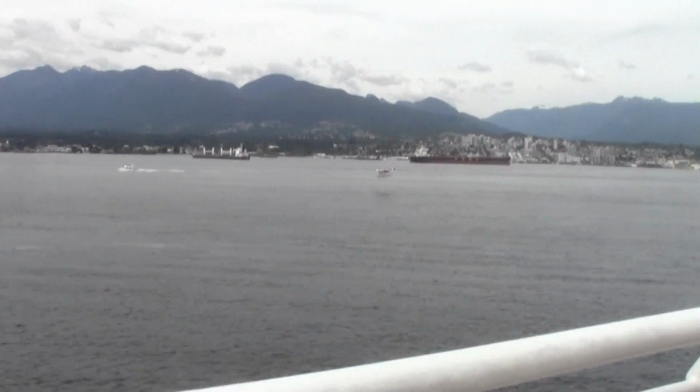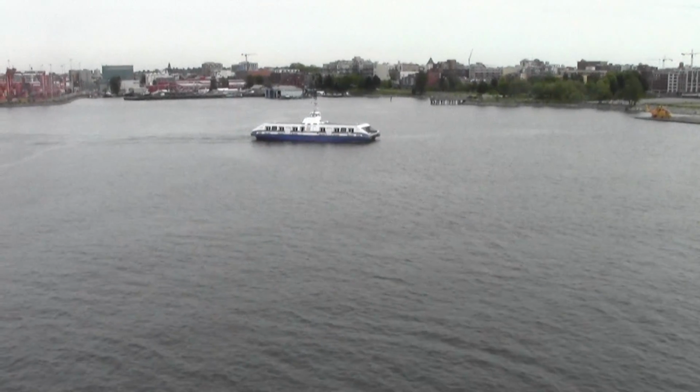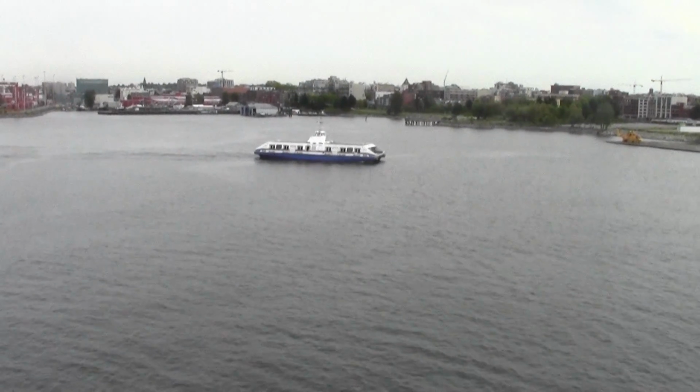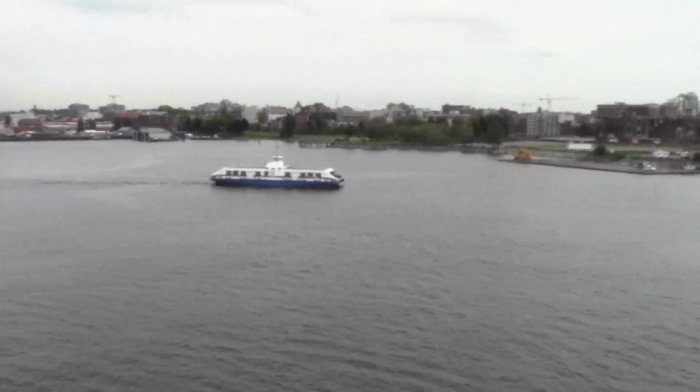And yeah, I get amused by the smallest things. This is my first time seeing a seaplane, and it was really cool just to watch it land. Okay, what you're seeing now is called a sea bus. How cool is that? A bus on the sea. So basically it connects from North Vancouver to South Vancouver.